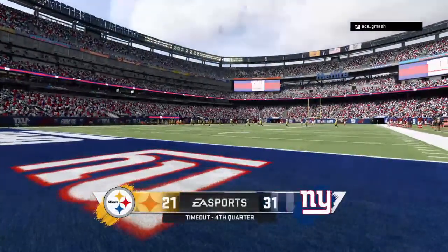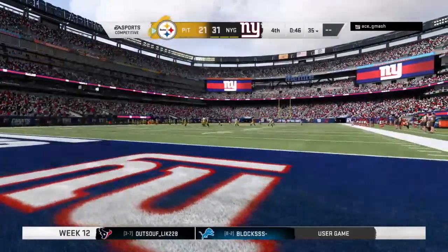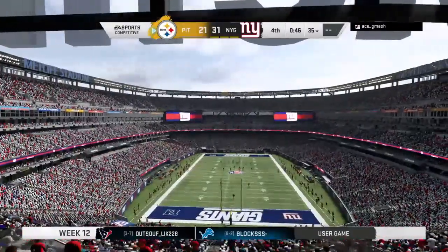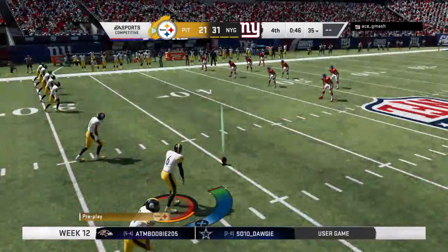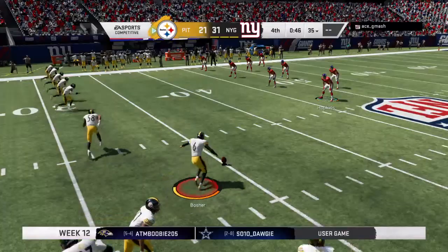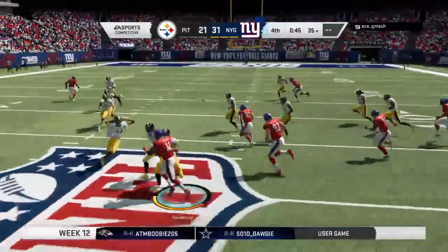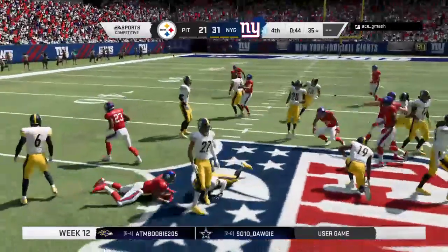Now the Steelers going to use their 3rd and final timeout as the clock stops here with 46 seconds left to play. So 2 scores down. Time definitely not an ally, but here comes the onside kick. And this is going to be recovered by the hands team. And that should just about put a capper on this one.